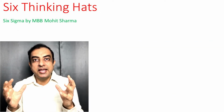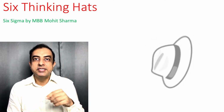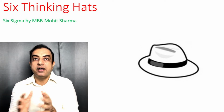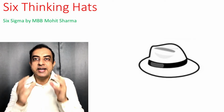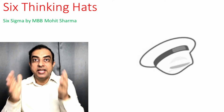In 6 thinking hats, each hat is a different style of thinking. Number 1 is the white hat. With this thinking hat, you focus on the available data. Look at the data and analyze the past trends. Identify the knowledge gap and learn from your past mistakes is what this thinking hat does.